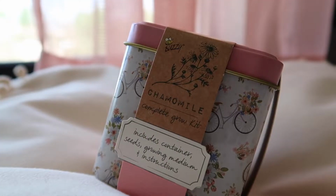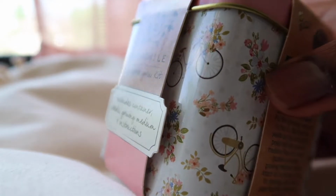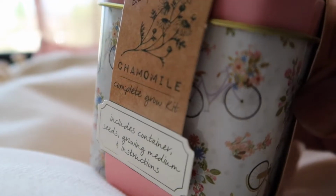So the next item that I got is a chamomile complete grow kit. The packaging itself is what attracted me, with bicycles and flowers on it.